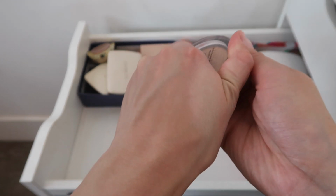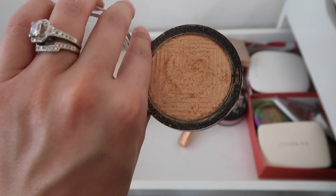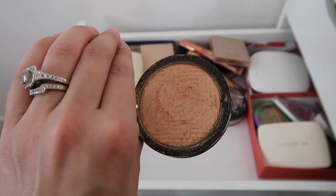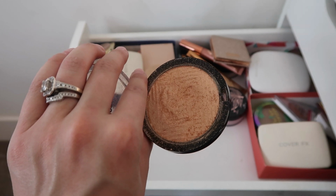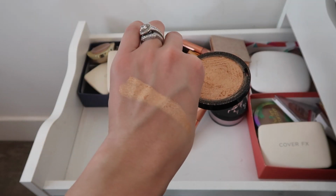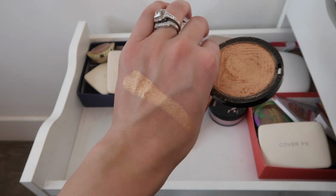Maybelline Master Chrome. This is so good. Oh my gosh. Amazing, speechless. The fact that I'm still excited looking at this, and I've had it for 2 years, just says that I love it and I'm gonna keep it and use it until I use it all the way up. And I have to swatch it because it is so satisfying to swatch this and just see that pigmentation and how creamy and amazing it is.